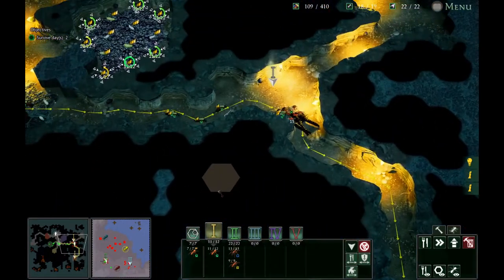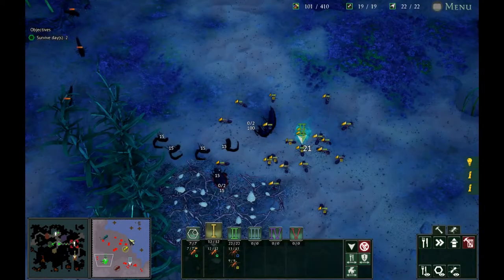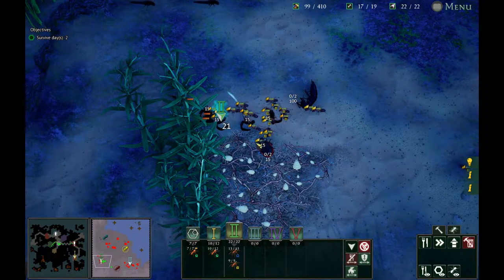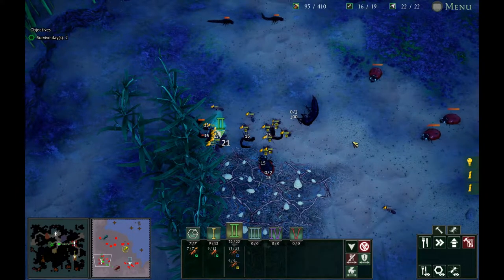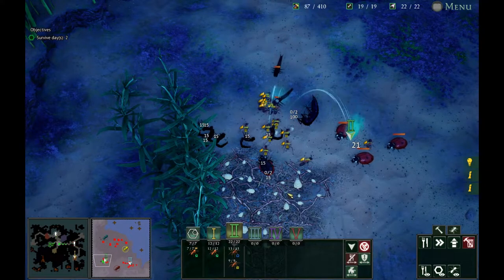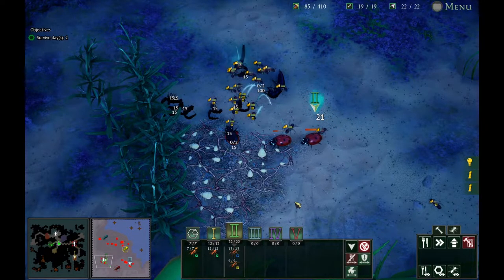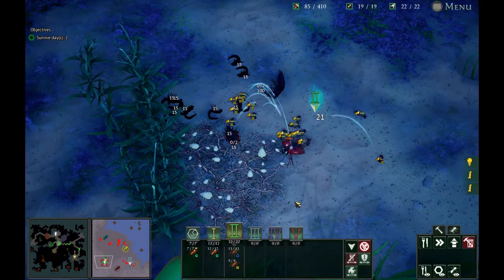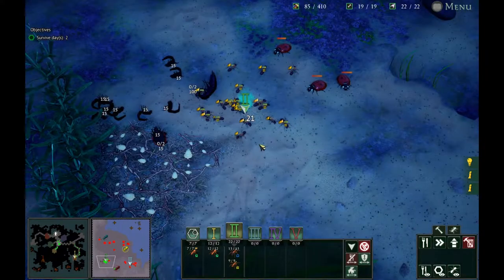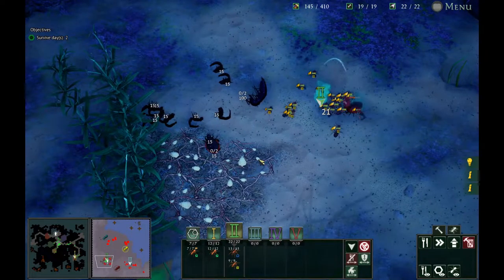Alright. That was a costly mistake. Yeah, let's get him. Oh no. That's less cool. How dare you guys interfere? Alright, we got him. We actually got a decent supply of food over here when they finish the underground, just from our mighty bug killing.